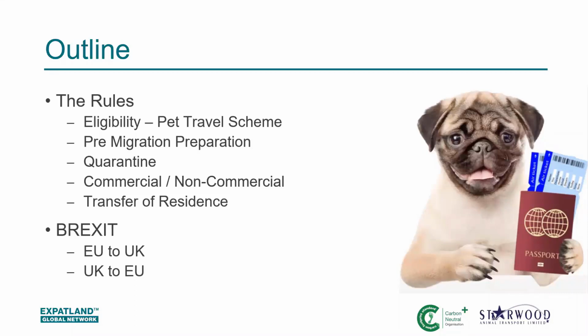And obviously, as citizens of expat land, if you're going to be based in the UK for any period of time, I would fully expect you to take advantage of our proximity to the European mainland and travel and see it. And clearly, you'll want to take your pets with you.